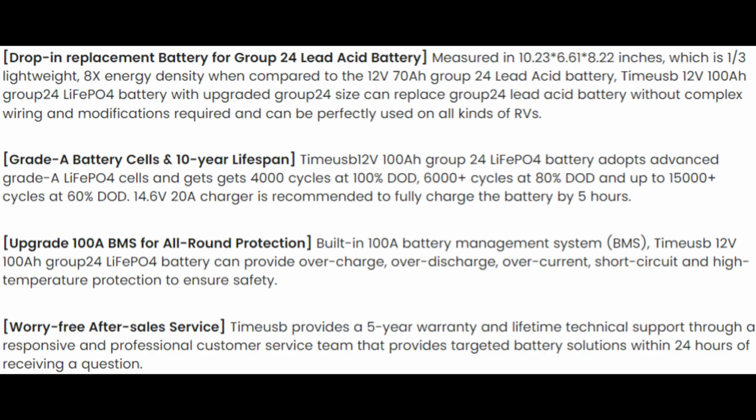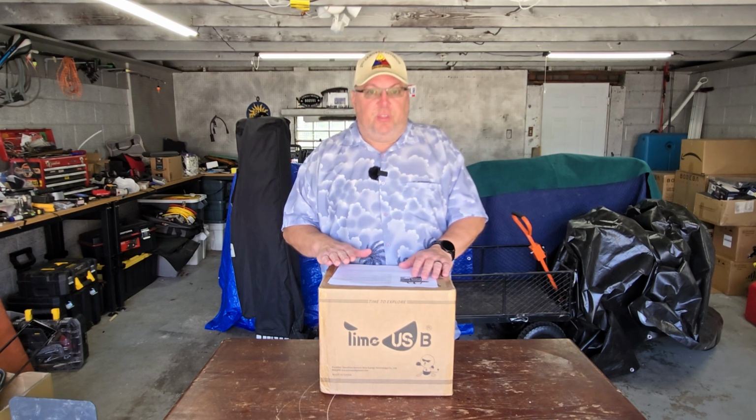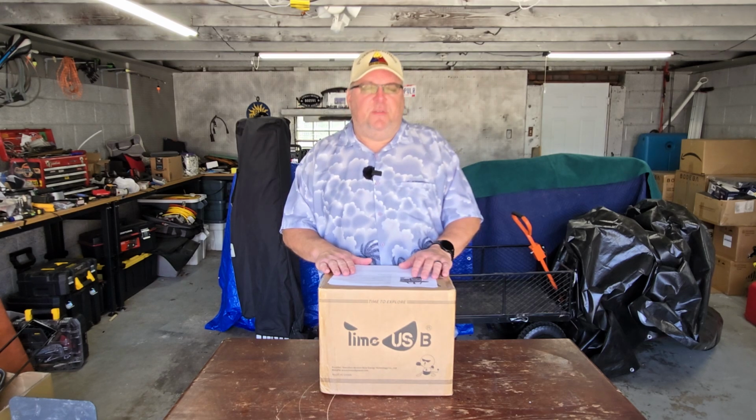This one does have a BMS for all around protection. It'll protect for overcharge, over discharge, over current, short circuit, and high temperature. I'm leaving out one common factor that almost all of them have now, and that is whenever it's cold, whenever it's below freezing. So this one does not have low temperature protection. Not a big deal. I think most of us are trying to protect our batteries anyways. I know that my battery was in an enclosure that was heated, so I didn't have to worry about that.